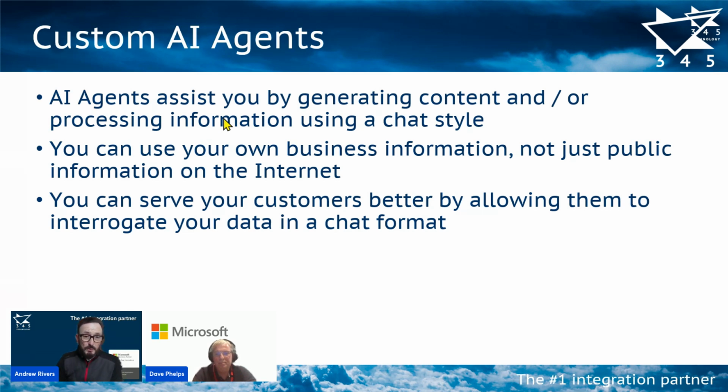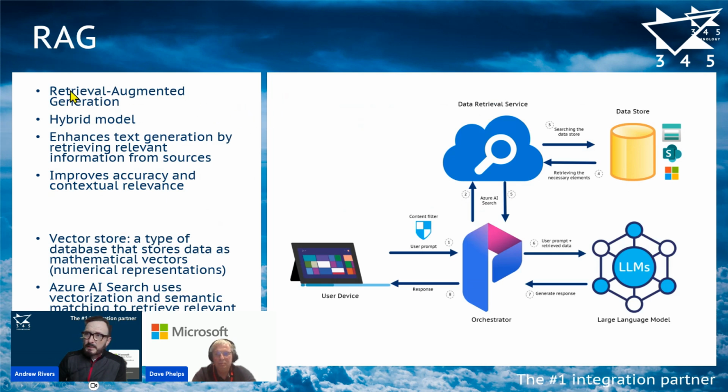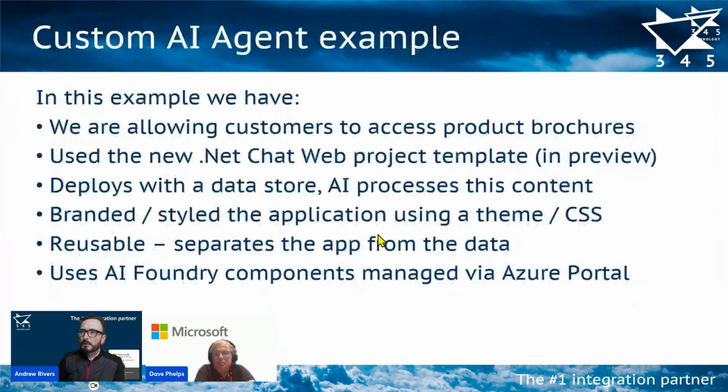One of the ways that we use this is that we can store all our requirements documents for an integration solution, and then we can query those and help support a solution better by being able to interrogate that data. And again, this is a RAG solution, so it's not red, amber, green. It's retrieval augmented generation. From the user device, the key part is we have an orchestrator that manages everything, and that goes to a data retrieval service that looks in a data store, and that's where our data is. And then it uses the large language models to understand what we're trying to do and to produce a response.